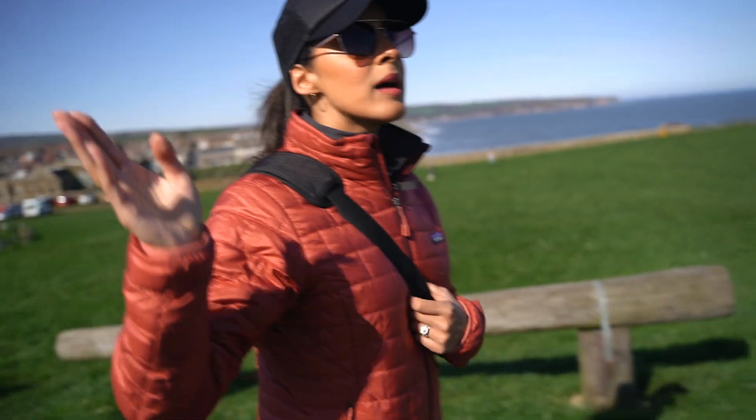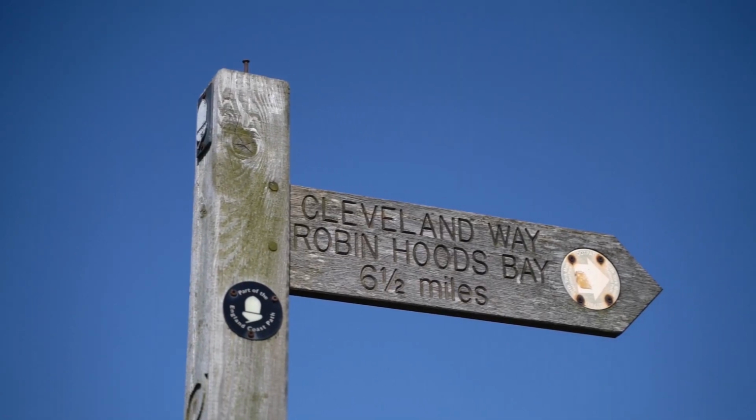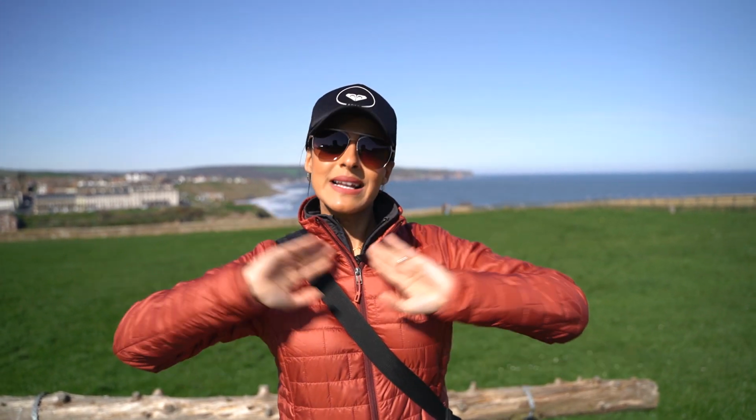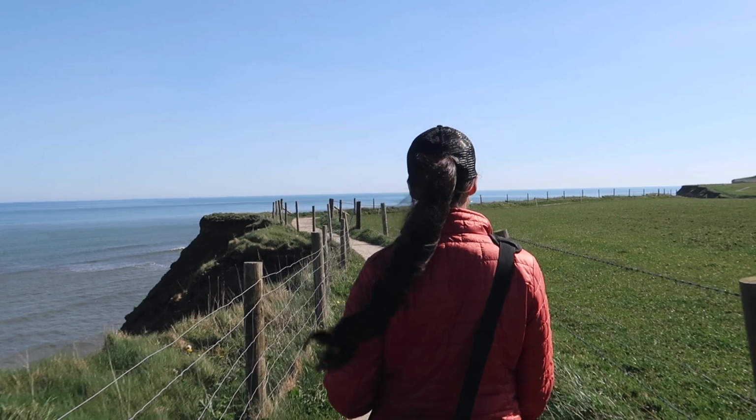But now we are about to start the Cleveland Way walk, and I think if you're going to come to a coastal town like Whitby, you really have to see the sights of the coast. Yeah, it's a perfect day for it as well. It really is. And I think it's important to see what the coastline has to offer, because as lovely as Whitby is, we like to get out of the thick of it and see the beauty.